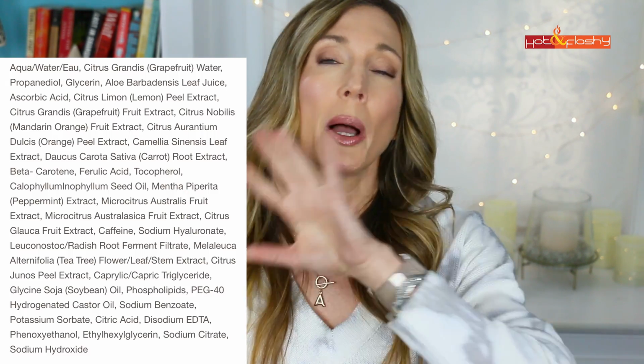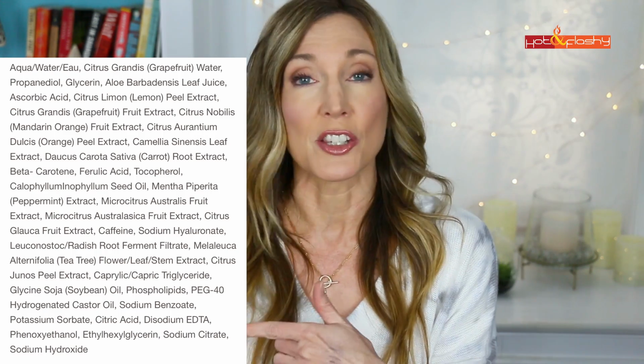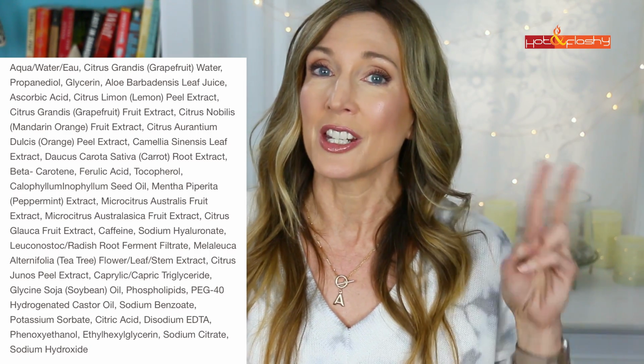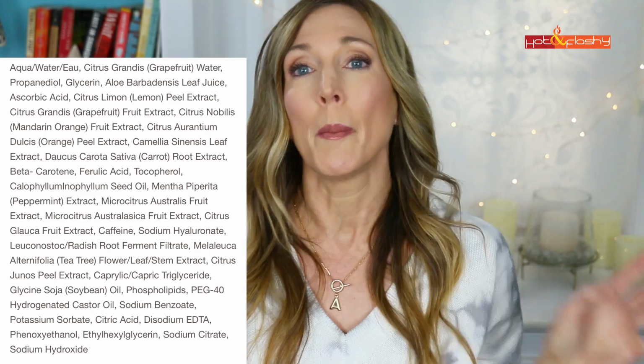So then another one was this Pixi Vitamin C Tonic. This retails for $15 for 4.2 ounces, so a really big bottle of this stuff. This contains water, ascorbic acid. It's got a whole mess of citrus extracts, which does not a vitamin C serum make. It's really all about the L-ascorbic acid. This one also contains green tea, ferulic acid, vitamin E, so there's the two antioxidant helpers. It has mint extract, caffeine, hyaluronic acid, a whole mess of other stuff.